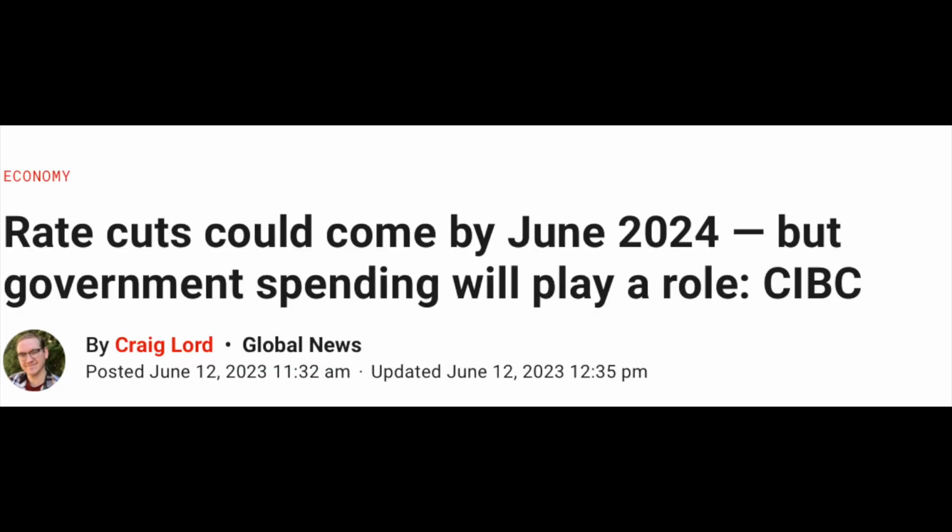I know a lot of you want to know about rate cuts. When are they coming? This is a burning question for everybody. According to CIBC and many other market analysts, the first rate cut is not expected from the Bank of Canada until June of 2024. So be prepared to live with these interest rates for at least another year. September 6th is the date for the next Bank of Canada meeting and the next interest rate announcement. I am of the belief that they will not change the interest rates. However, there are some people that think there is another 25 basis point hike in the pipeline.